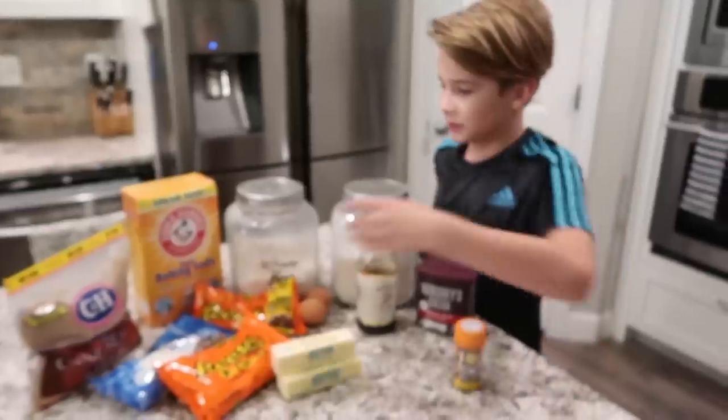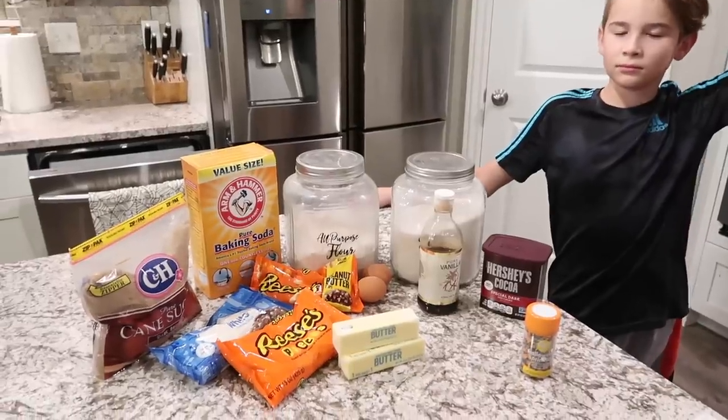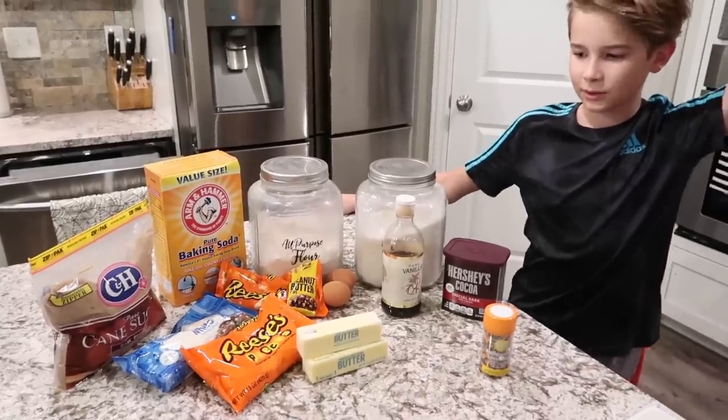We just chose Reese's Pieces. Peanut butter chocolate chips, mm-hmm. And then white chocolate chips, and then Reese's Pieces.